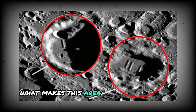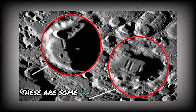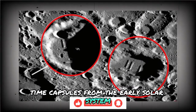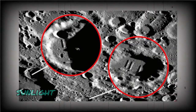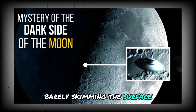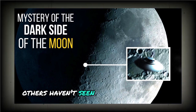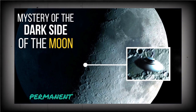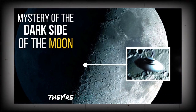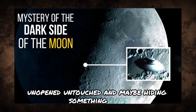What makes this area stand out isn't just the size, it's the age and the shadows. These are some of the oldest craters on the moon, time capsules from the early solar system. And because of the moon's angle, sunlight hits this area from an extremely low angle, barely skimming the surface. Some parts of these craters get only a sliver of light. Others haven't seen sunlight in billions of years. Permanent shadow, no sunlight ever. That's what makes them so important. They're like space freezers, unopened, untouched, and maybe hiding something huge.